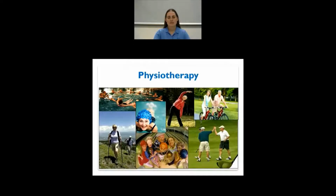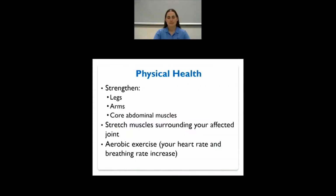Exercise benefits virtually all of our body systems, not just our muscles and joints. It helps with our cardiovascular health, strength, balance, mental health, and overall well-being. To maximize the benefits of exercise, it is important to do a variety of exercises each week.